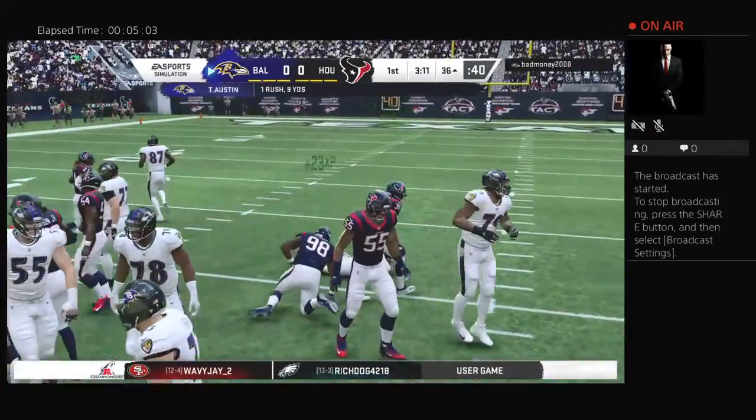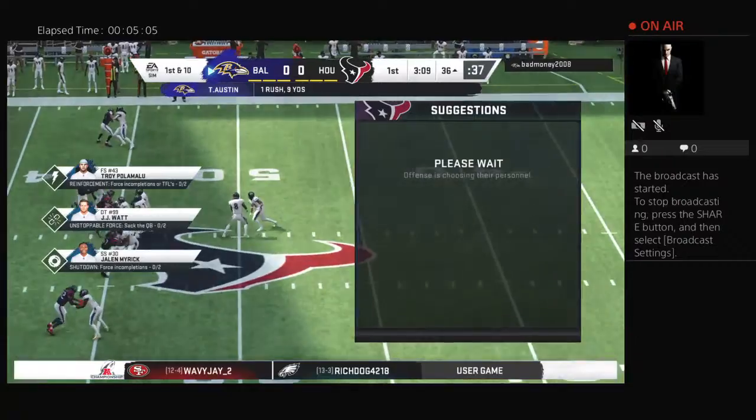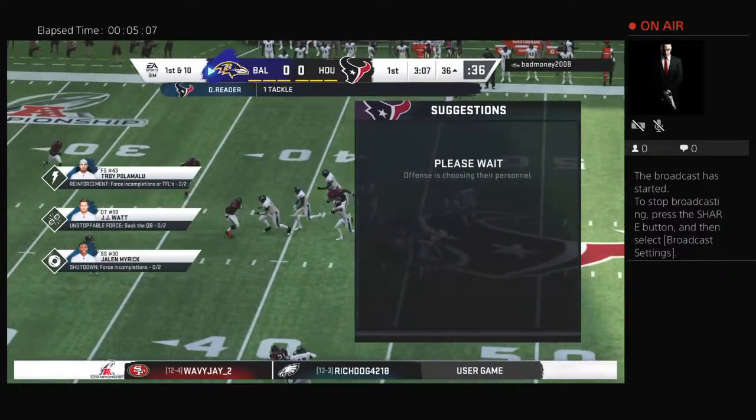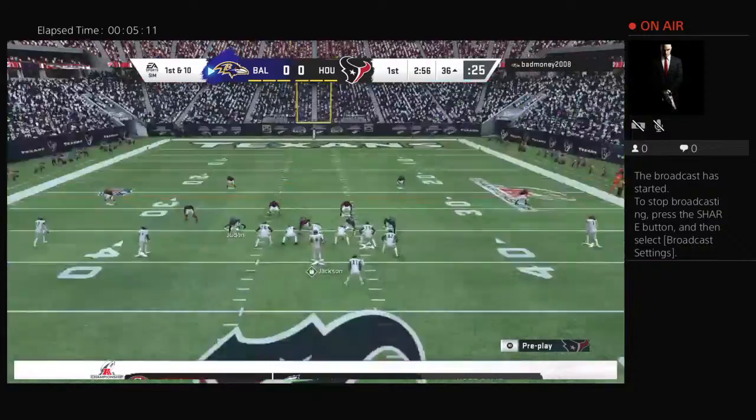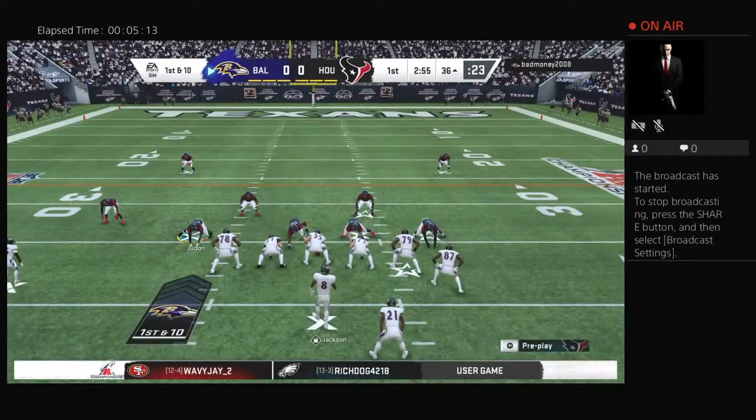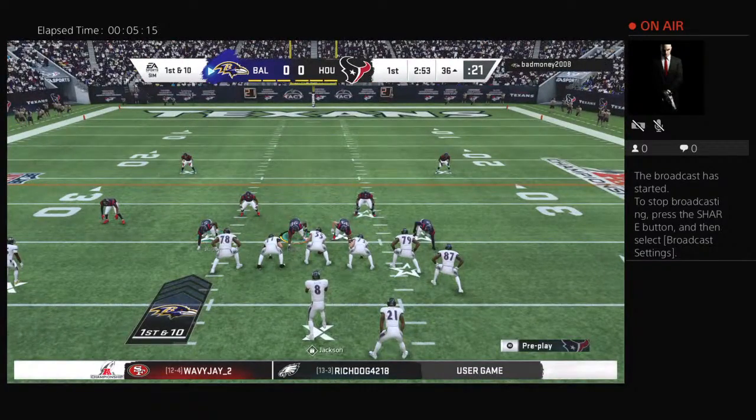And he's able to get the first before he's taken down at the 36. That gain of 9 buys them a new set of downs. So from the 36 now, 1st and 10. Let's set a tone, fellas.